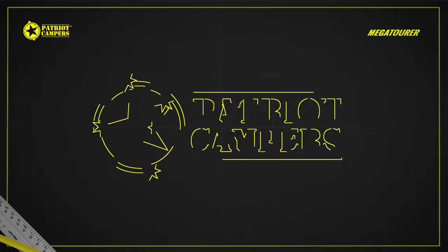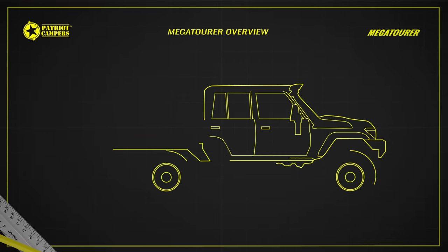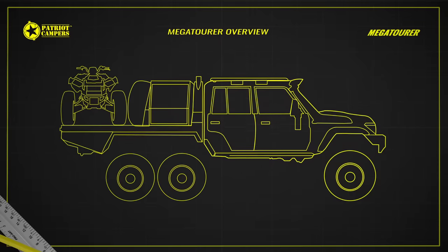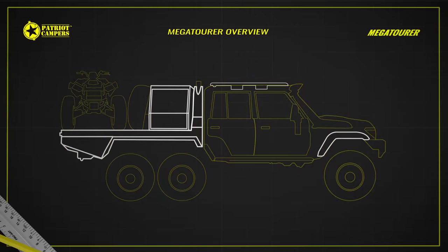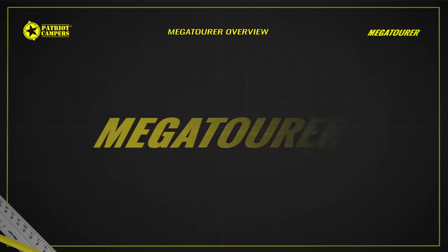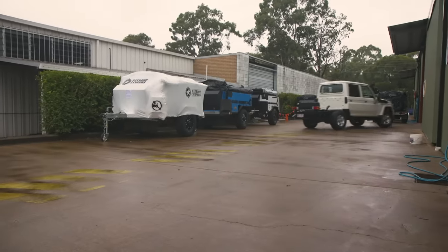The team at Patriot Campers plan to take a standard 79 series Toyota Land Cruiser and convert it into a six-wheel touring monster with 8 inches of lift, custom sheet metal bodywork, and Justin's gathered the best of the best suppliers to help out. He's dubbed this one the MEGATOURER. We learn a lot from building the black truck, and we're going to stick to our strengths. So we started off with picking up a brand new white LC79 GXL.